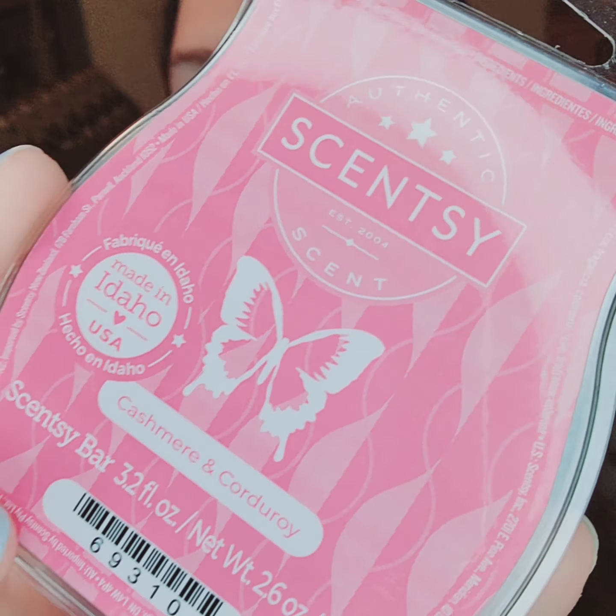Oh, a woodsy one. Cashmere and Corduroy. So wrap yourself up in the coziness of creamy vanilla, Sicilian bergamot, and cashmere sandalwood.